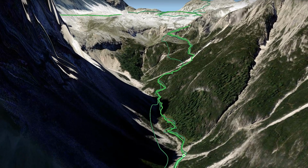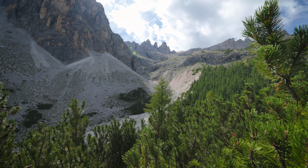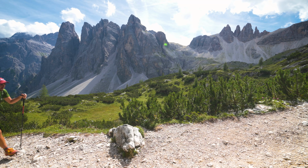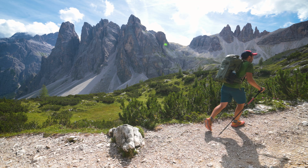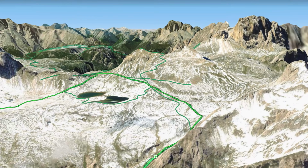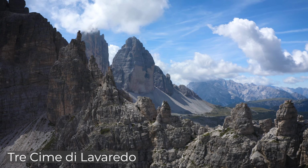The trail is very beautiful and relatively easy, and slowly rises among some amazing peaks. After 2.5 hours, you'll finally reach one of the most iconic places in the whole Dolomites, Tre Cime di Lavaredo. It's such an unbelievable place.